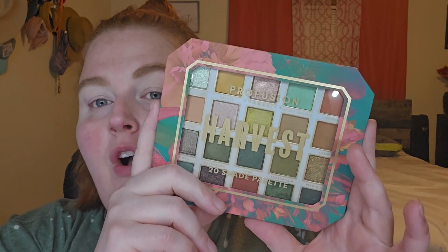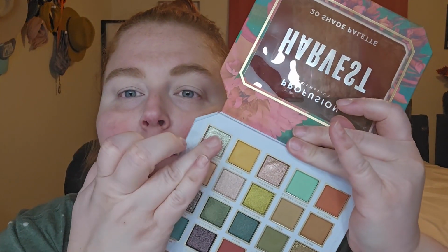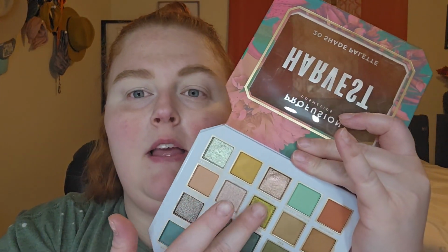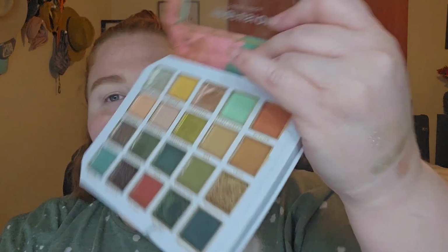Okay, so this eyeshadow palette, I originally got it from Walmart. It's no longer there, but you can get it on the Profusion website. This is their Harvest palette. It's 20 shades for $10. Take a look at this. We have these beautiful shimmer colors. Look at that. Let me get a little bit more of this. Harvest Moon. Oh, look at that.